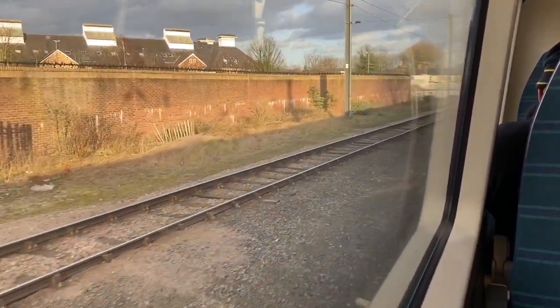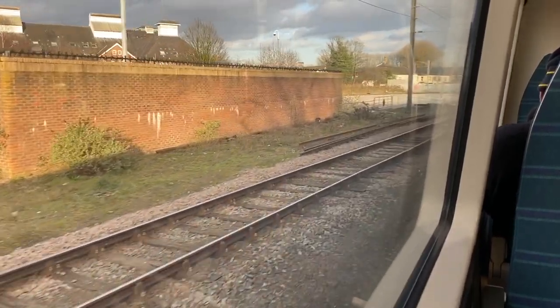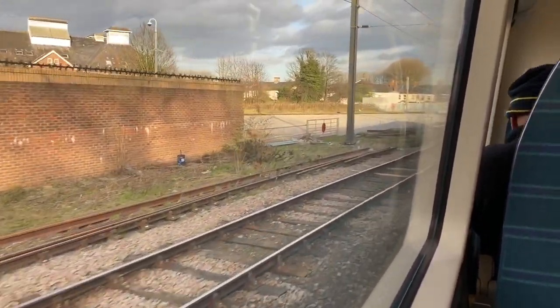Welcome aboard this service to London King's Cross. The next station is Watlington.